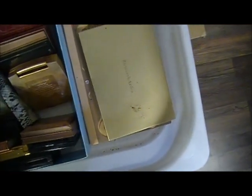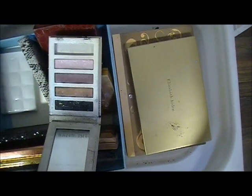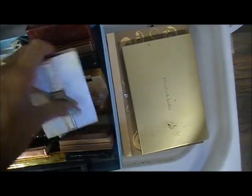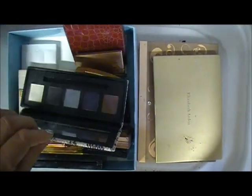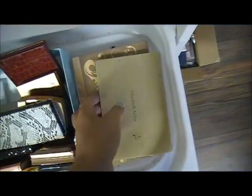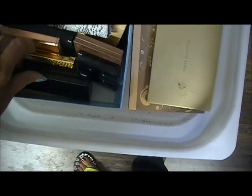And the one that holds dear to my heart is the one I used on my wedding day. This is the actual palette that I used, and my makeup looked great. And yes, I did my own makeup for my wedding. You know, these are just different palettes. So miscellaneous, Elizabeth Arden, and just all different palettes in here.